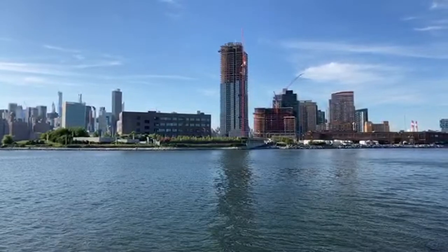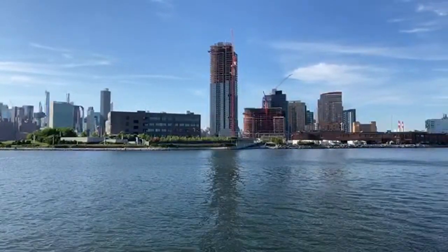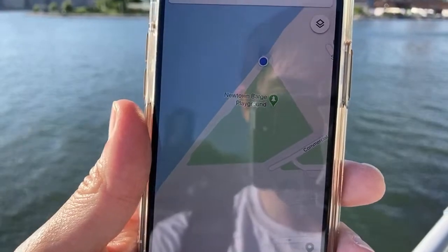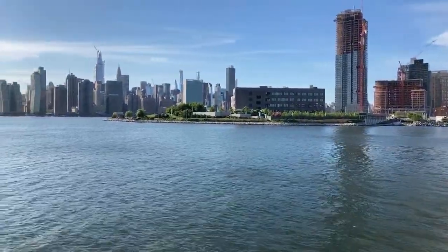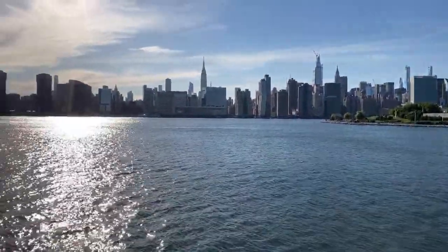And let me look up Google Maps because I'm curious what this park is called. It's called the Newtown Barge Playground. But I think that was formerly the name of the area. I don't think this is much of a playground anymore. I would call this the Newtown Creek waterfront.